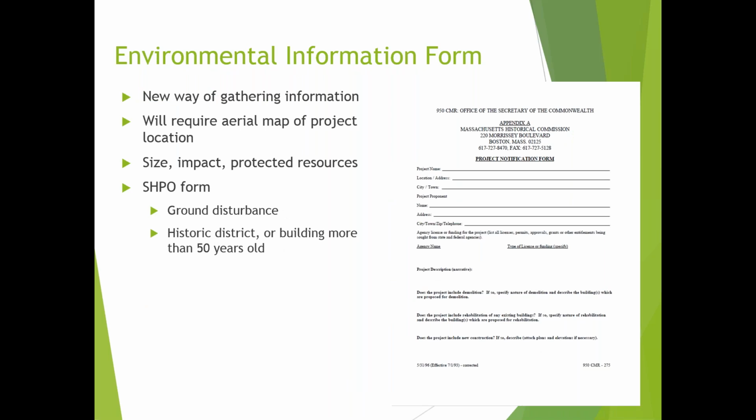So this is not a picture of the environmental form. This is a picture of the SHPO form, but these are a couple of supplementary forms that I want to talk about because they're a little bit weird and new. There's going to be an environmental information form as part of the application process. It's different than what it was a couple of years ago.